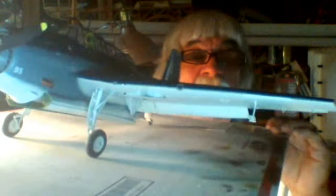The flaps are movable. The wings fold on the kit. The bomb bay doors are optional, closed or open. I chose them open to reveal the torpedo. This is a very detailed model, folks. Very detailed. I'll get a little closer. I can't get much closer than that. Control surfaces are movable.